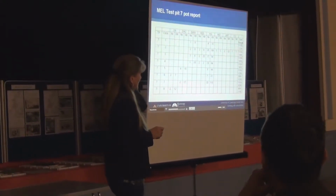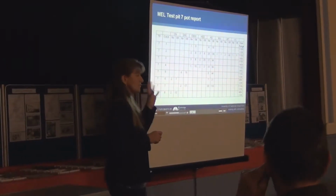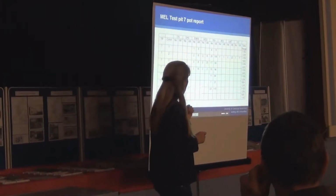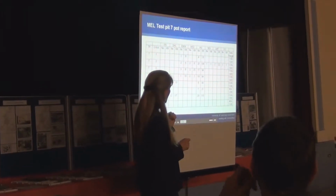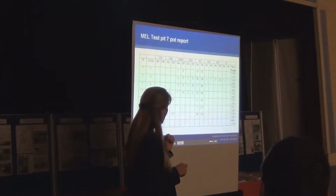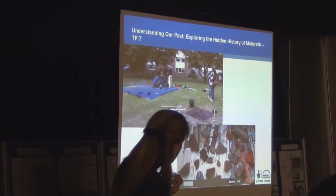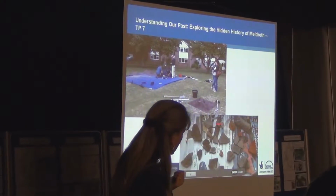Very little late medieval, just a couple of sherds of that. Mill Green's quite specialised, we don't get a great deal of that anyway. But as you can see, there's a huge amount clustering in the middle here. A lot of the Hertfordshire grey ware. This is basic utilitarian cooking stuff. This is what a lot of this material is.